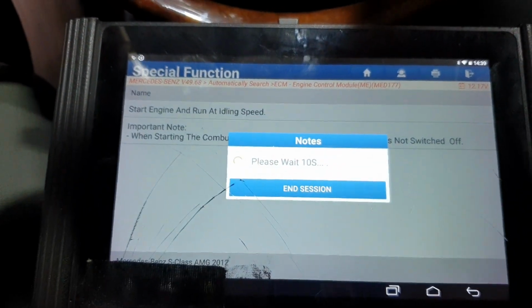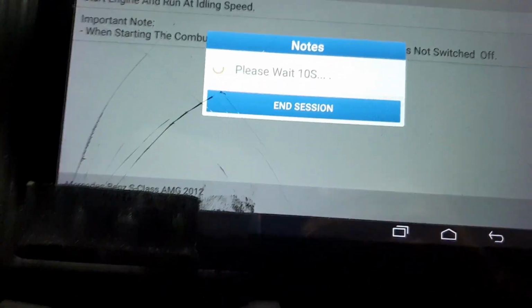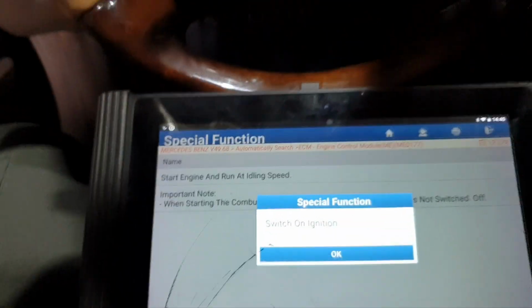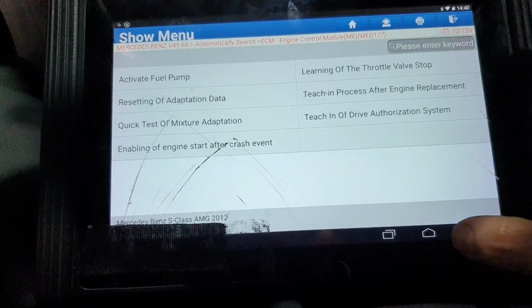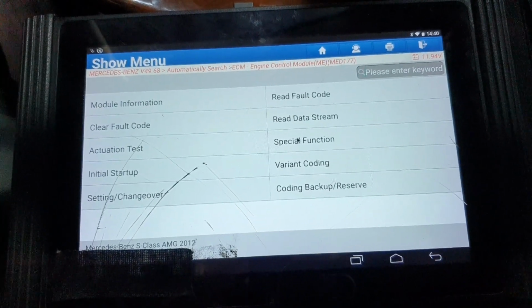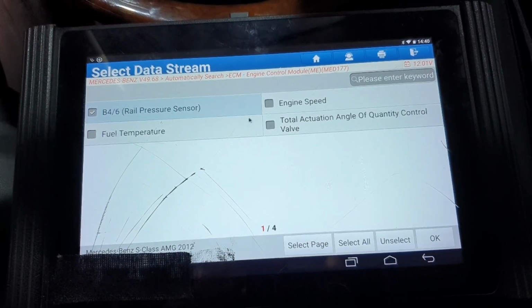Let's see the low pressure pump and the high pressure pump. Just checking, like I said, the amperes of the low pressure pump to see that's okay. It's supposed to suck 3 amperes, something like that. Since we are here on the engine control module, let's see the fuel system, high pressure control, rail, engine speed.